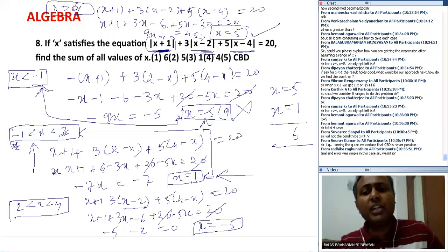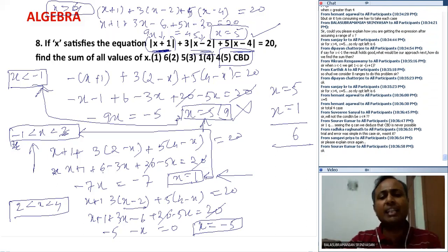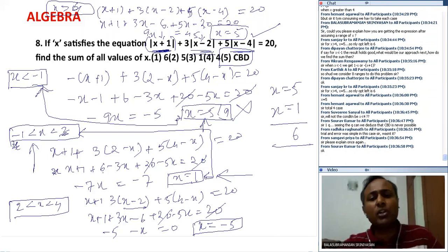Can we deduce that CBD is never possible? Yes, you can do that. CBD is not possible in a modulus function. It can be determined. Which part will not follow, Sanghavi?